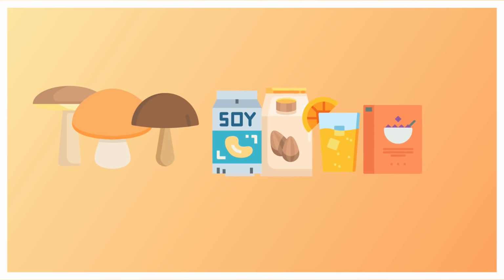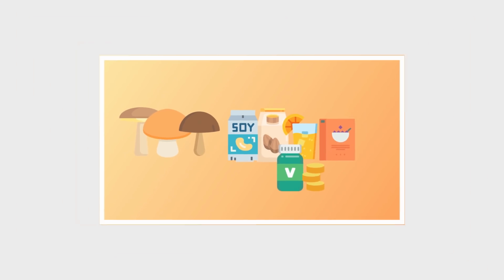The best options here are mushrooms that have vitamin D on the label, but you can also try vegan foods that have been fortified with vitamins like soy and almond milk, orange juice, and fortified cereals. Supplements are also advisable to take in peak virus times in winter months.